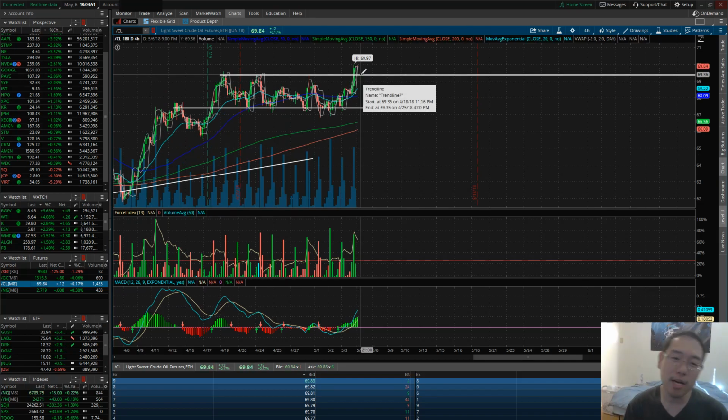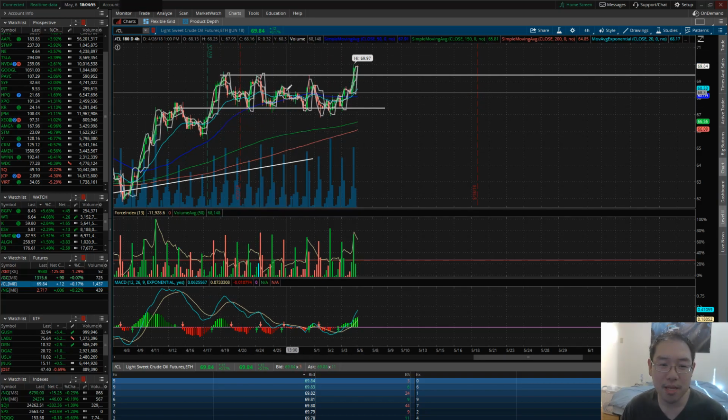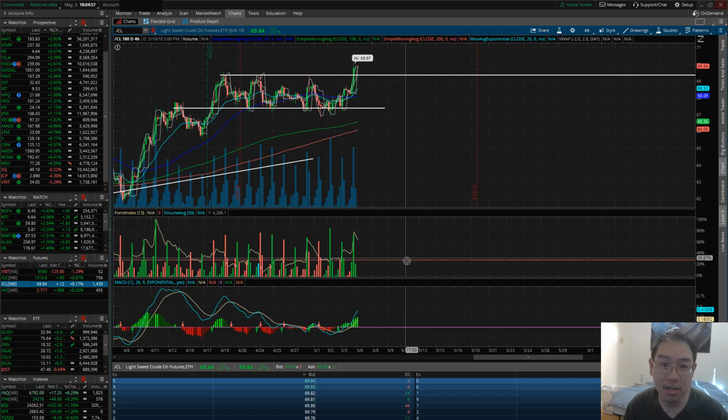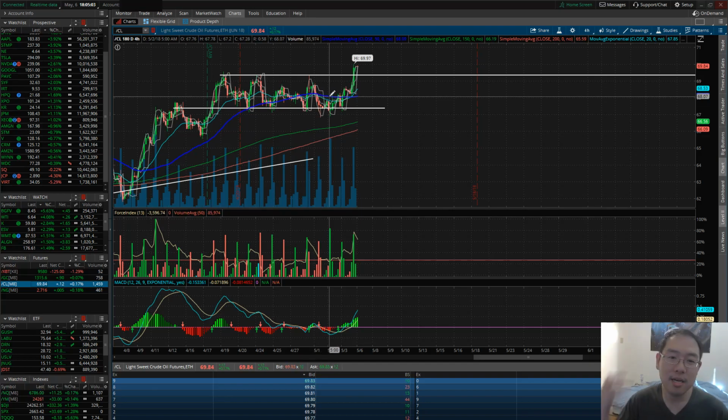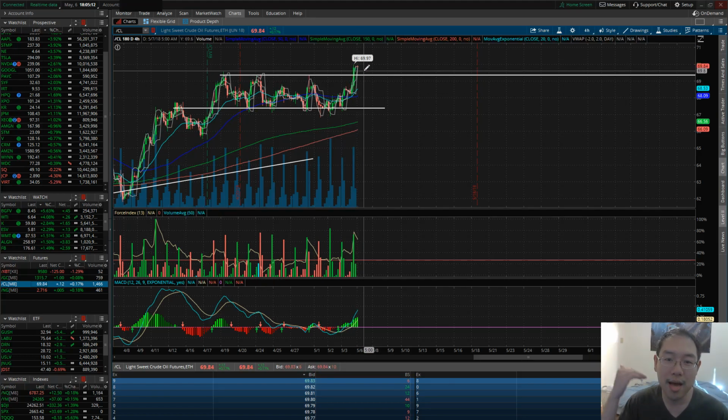So I told you guys, this is a consolidation pattern. This does not mean that it will come down necessarily, and to invest in DRIP, which is the inverse of crude oil. This is a consolidation pattern at the previous resistance, which is now the new support. It's making new highs. And once again, we're making new highs for crude oil again.